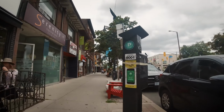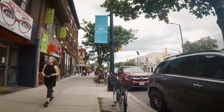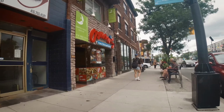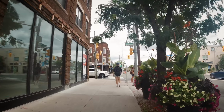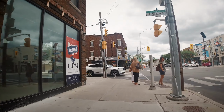I don't know what these guys in yellow are doing. We'll check them out later. I did film an old Polish grocery store and butcher shop here the other day, and I went in and bought some. Maybe I'll go ahead and buy some more pork shoulders. It was delicious. This place used to be a coffee shop, one of those funky coffee shops.